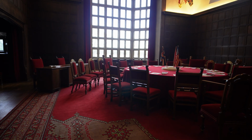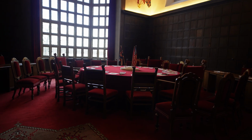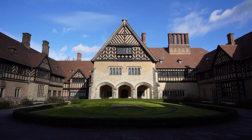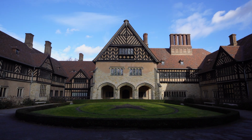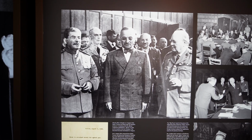The conference decided what would happen to Berlin, how it would be split, and also how the wider Germany would also be split, like with borders with Poland, and how Germany would pay reparations for their part in the war. Now the treaty was signed just after midnight on the 2nd of August, but was backdated to the 1st of August 1945. And the official city was signed off as Berlin, even though it was actually held in Potsdam.